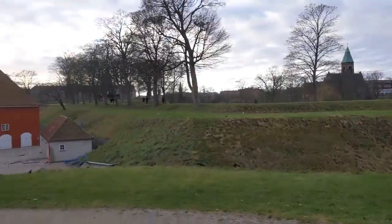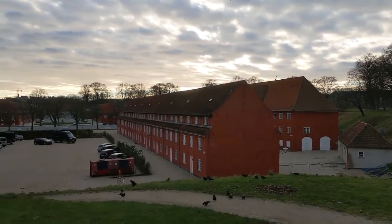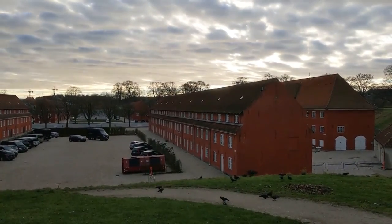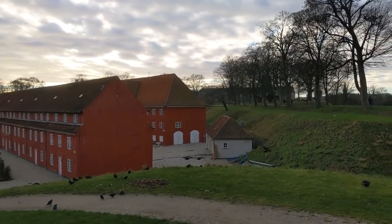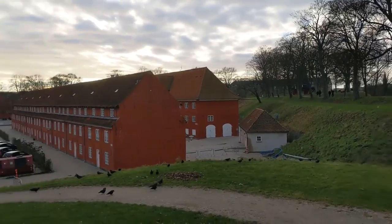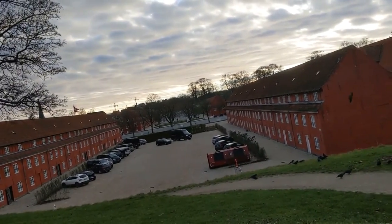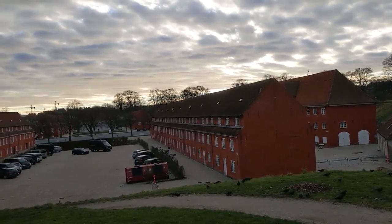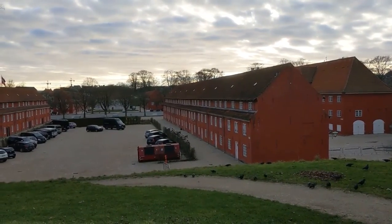So I think I'm just going to go back down, and obviously, as you can see, it's starting to get dark because it's Denmark in late December. And yeah, I think I'm just going to be done with Kastellet. This is a really cool place. If you want to just come, it's really better for walking around than anything else. I mean, there are some historical things here, but not a great deal. Probably when the museum's open, it's a little more fun. But yeah, not today. So that's the end.